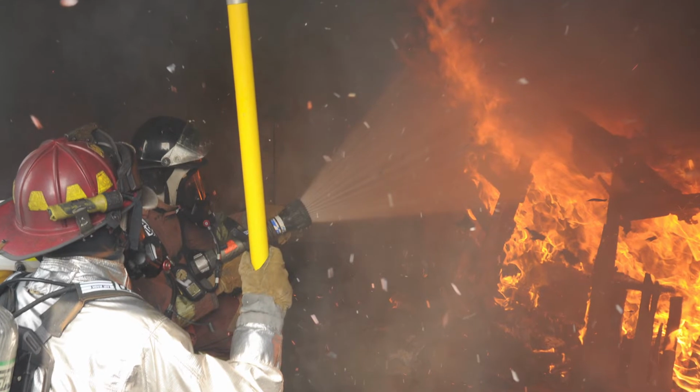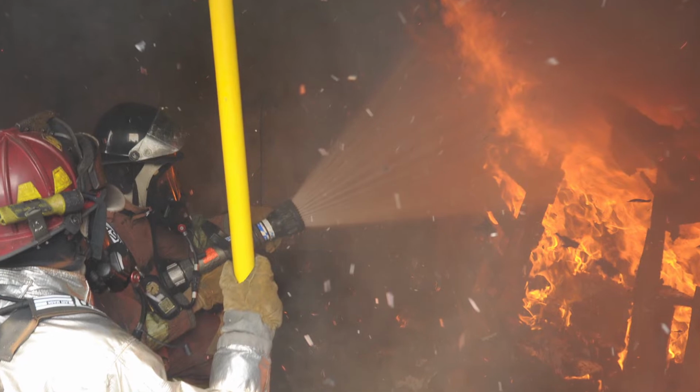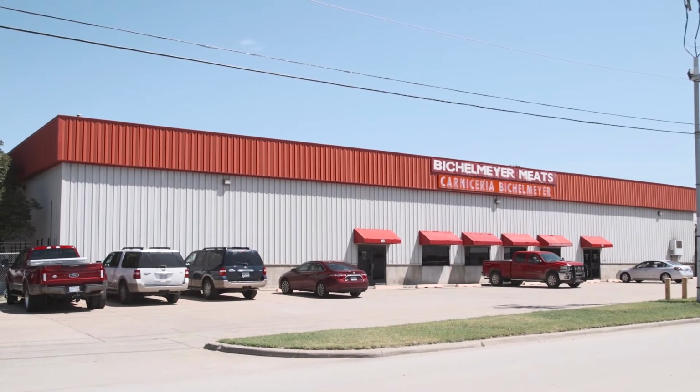In 1995, a scheduled roof repair reduces Bichelmeyer Meats to a pile of ashes. One of our customers drove in off of the bridge and said, "Do you know you have smoke coming from your roof?" And we were busy processing and had a full store with retail customers in it. We hastily got some important papers out of here and made sure everybody was out of the building. Our fire department was here in short order, but they fought a defensive fire immediately. We went through a rebuilding phase, and fortunately our business came right back to us after we reopened. We've been going strong ever since then.